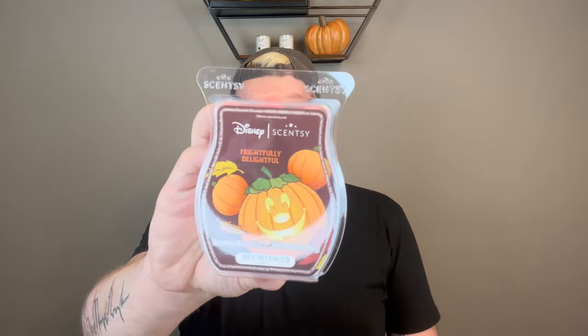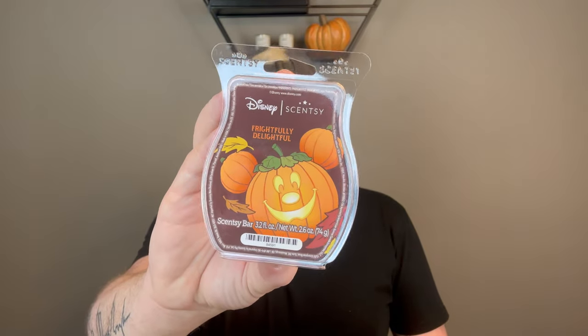And then I did 6 frightfully delightful. If you saw my initial first sniffs of this, licensed bars don't really do much for me. I mean, one, you have to pay an extra 50 cents and I don't ever find them special enough. This, however, is so good.